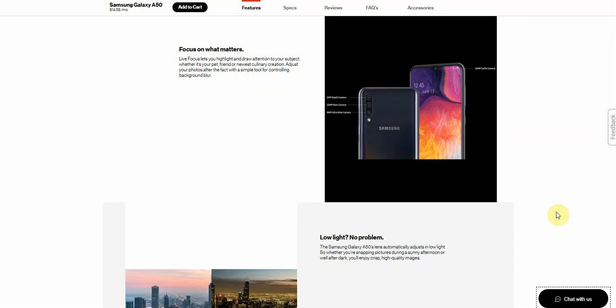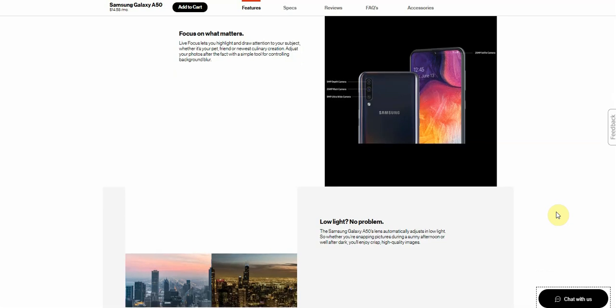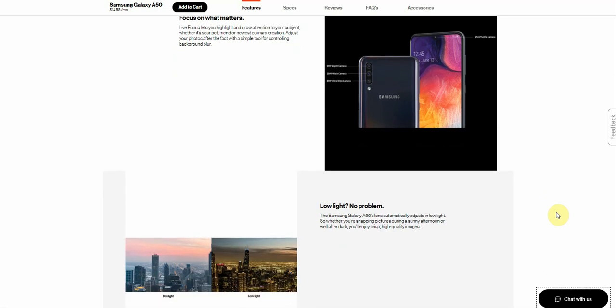It has a 25 megapixel front facing camera. Wow, that's pretty good. It has a depth camera, which is 5 megapixels, and it has a main camera, which is 25 megapixels, and it has an ultra-wide camera on the back, which is 16 megapixels, right? So that is a win. Great job, Samsung, for that. So for $250, it's a really good deal.